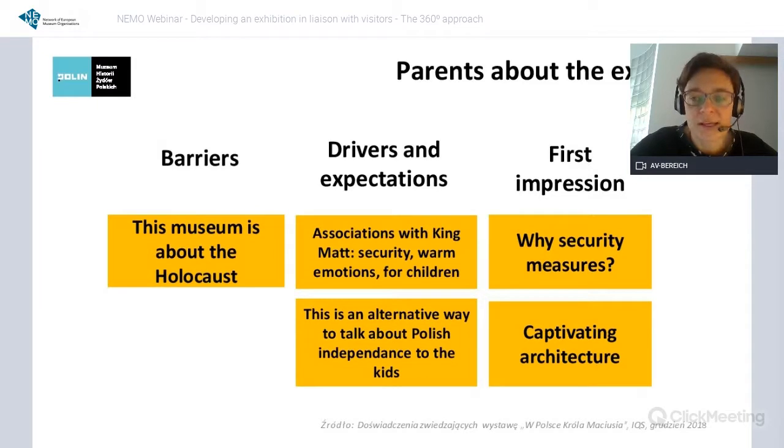We knew already those barriers before, but they said to us during those focus groups that yes, we know that it is the museum about the Holocaust. In fact, this is not 100% a museum about the Holocaust. There's only one of the galleries that talks about the Holocaust. But as we mentioned before, the association and the barrier is that it is a museum about the Holocaust.